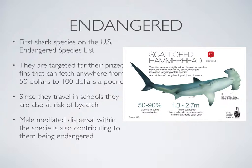They are endangered species. They are the first shark species on the U.S. endangered species list. They are mostly targeted for their prized fins that can fetch anywhere from $50 to $100 a pound. They are a common ingredient in a Chinese culture meal known as shark fin soup, which can range between $80 to $100 a bowl.